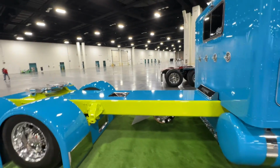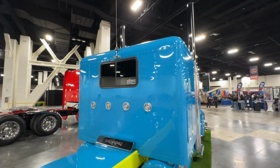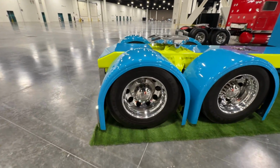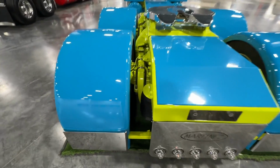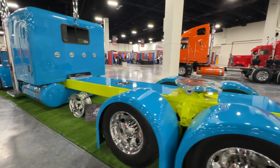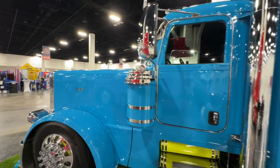They've shaved all the bolts off the back of it. They've got this flush mounted deck plate kind of sitting on top of the frame, which is pretty cool. Fiberglass fenders on the back. Look at these chrome U-bolts back here. That's pretty neat. Polish the fifth wheel out. Pretty cool.